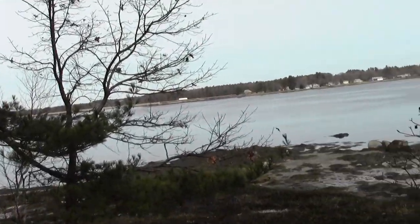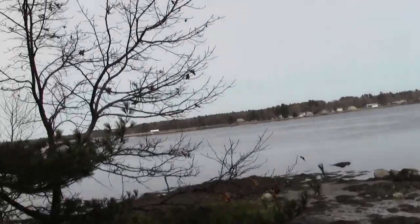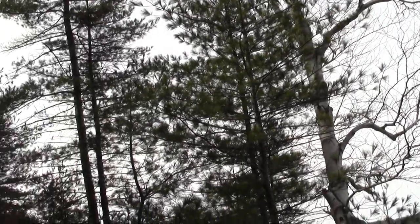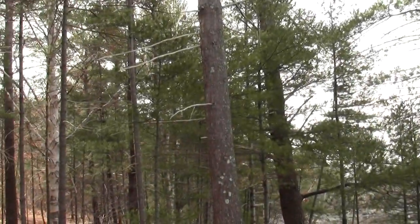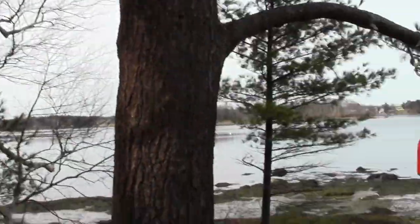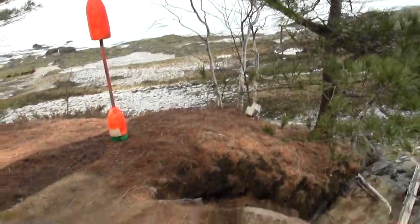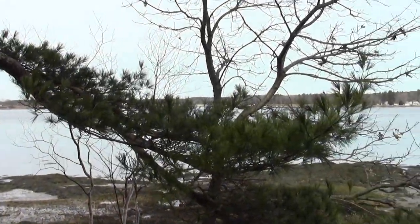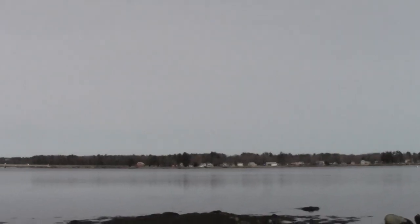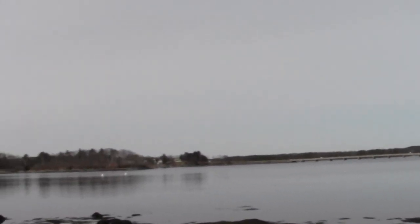Ooh, this is nice. Oh yeah, water's coming in. Yet another sweep. Incoming tide.